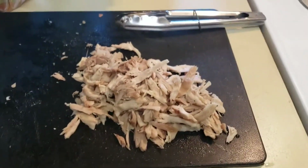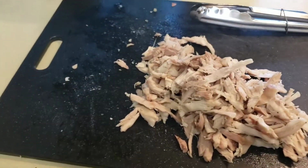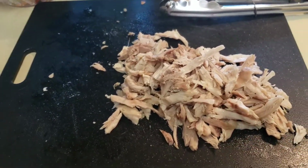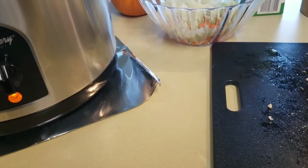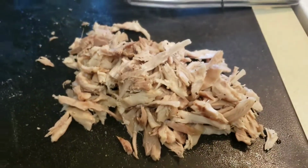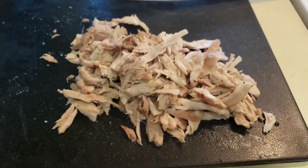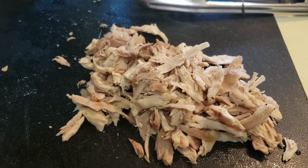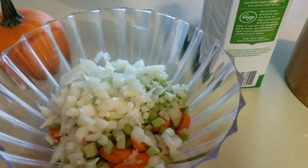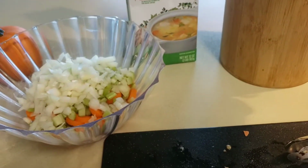Okay, so I shred the 3 chicken thighs that were in there, and I took the skin off them so it wasn't super gooey. I ended up cooking it for about an hour and a half. It took a little longer, and I made the mistake of cooking it on high just so that it would get done quicker, but I probably wouldn't cook it on high again because it kind of dried out the chicken. That kind of sucks for chicken thighs because they're supposed to be more moist. So next time I'll cook it on low. I shredded it with my fingers, and then I chopped up some celery, carrots, and onion, and I'm going to add that in there with the rest of the broth and the chicken.